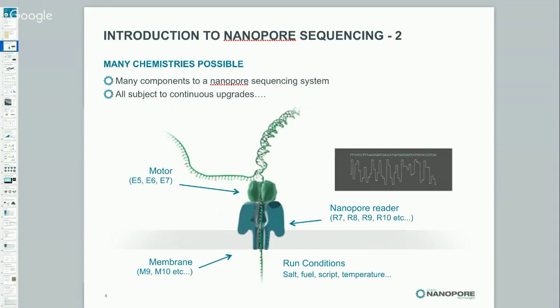Now, there are lots of pores that work, and we give them version numbers. And just so you're familiar with the jargon, we talk about R7, R8, R9, R10. The R refers to a pore version. And DNA naturally will transit the pore at a million bases per second. So we use a heavily engineered enzyme system that we've developed that's pre-bound onto the DNA. And so that forms a transient complex with the top of the pore and breaks the DNA. It's a ratcheting brake. It brakes the DNA, allowing us to measure at a much more sensible speed, like 200 bases per second.